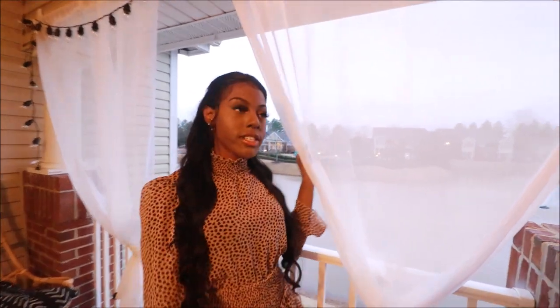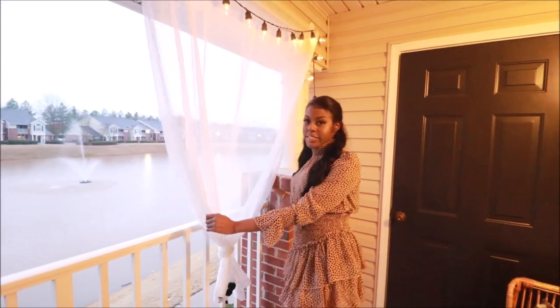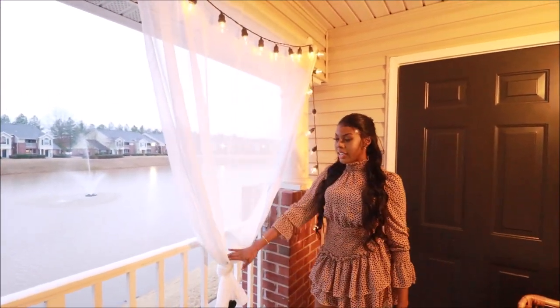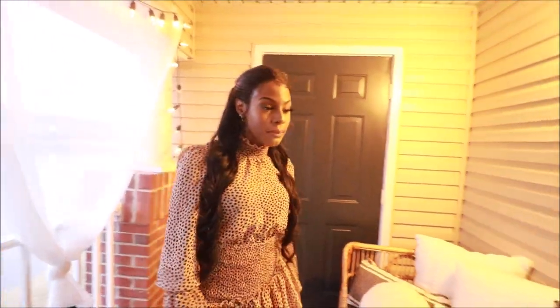So I really like this during the summertime. We close it off and it's pretty private. It keeps bugs out, so it's a really good idea. And then here, it's like a storage closet. All right, let's go back inside.